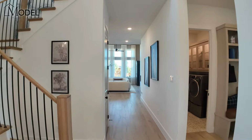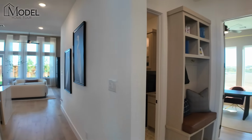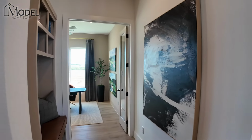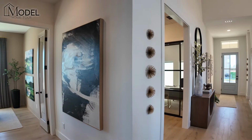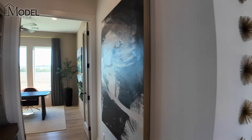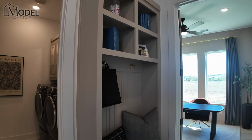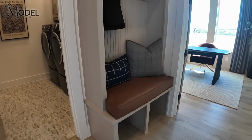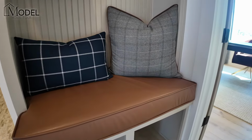So as we spin back around, we'll head down this hallway. Before we get into the kitchen, let's go down here. And this wall right here is actually where the door will be for your garages. So this closes off, and you'll have your entrance come in from here. That entrance will lead you into this little mud bench area where you can kick off your shoes, hang up your coat. Nice mud bench there. I actually like how they did that cushion. That's a nice little detail.